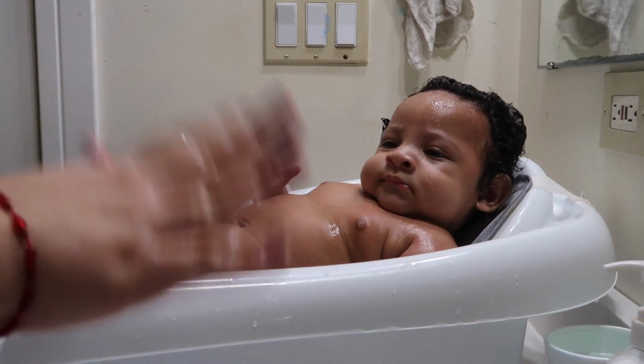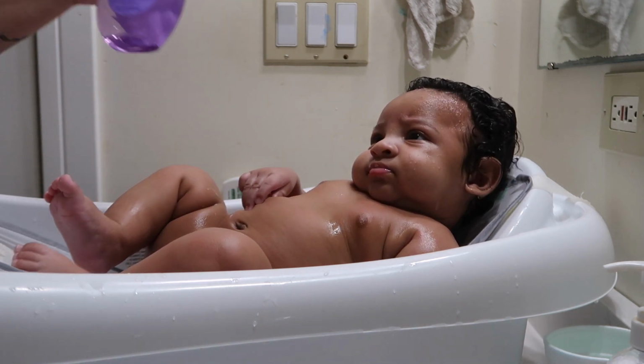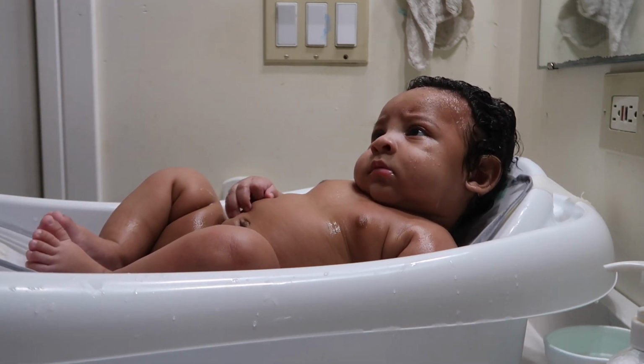Usually I put soap in his hair twice. Remember the shampoo, I forgot to say, this one has lavender and stuff.